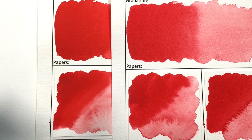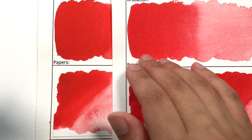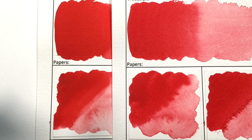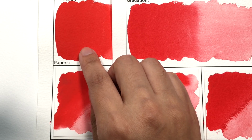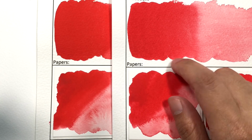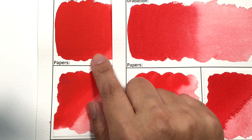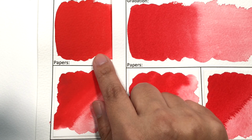Before we get on with our usual comparison in looking at how the two colors do gradated washes, I just wanted to give you a closer look at the two colors. I hope that the camera can pick up that this is a slightly warmer, more orangey color, and this is a bluer, cooler red. The color difference is very subtle, but if you're looking for a very specific shade of red, then that is useful information to decide by.